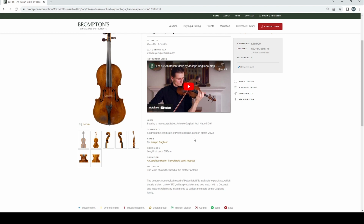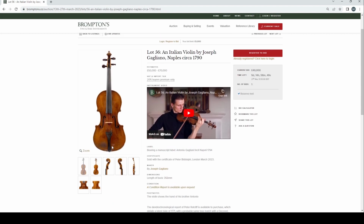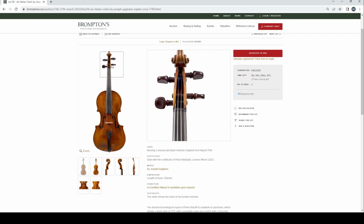Certificate of Peter Biddulph, London expert there. 356 length of back. Violin in the hand of his brother Antonio. Dendro report there, 1771, with a probable same tree match with a Deconet and matches many instruments by various members of the Gagliano family. Well, that sounds pretty good then.